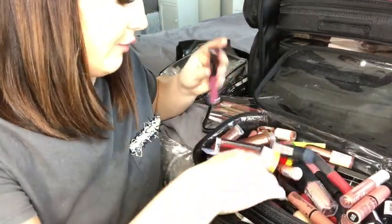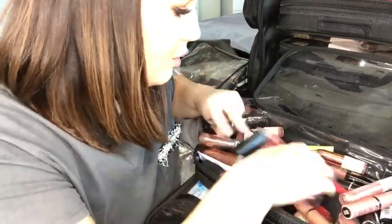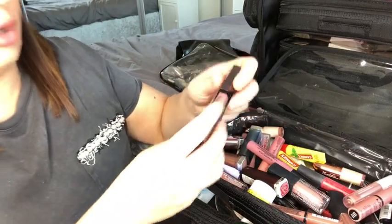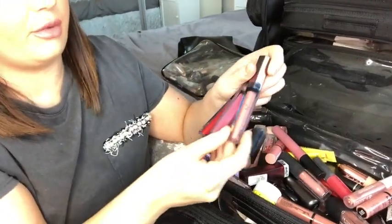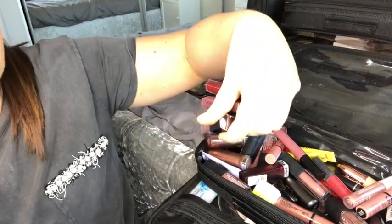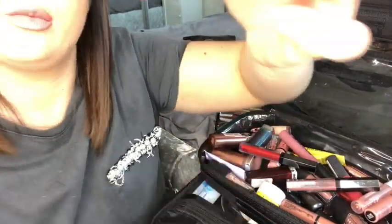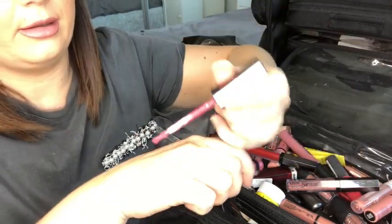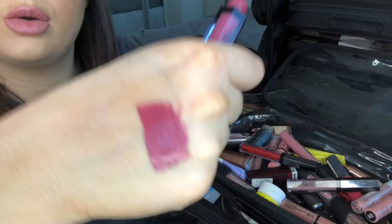Talking liquid lipsticks, I've got a few from NYX. I think, is this the only one I've got on it? So I've got these two, and these are the Lip Lingerie Slip Teas. These are liquid lipsticks and they are very, very pigmented. They come with a really nice lip applicator, and as you can see, they're so opaque.